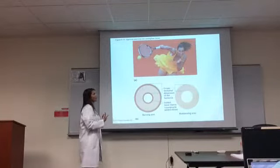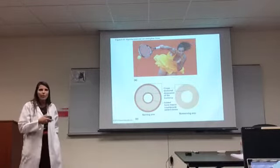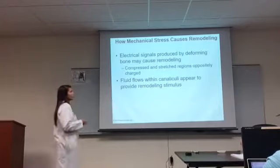The muscles tell it, I need a stronger base, so the bone is actually thicker. That's how we know which hand you are dominant, because of the thickness of the bone. Same on your feet. That's how mechanical stress causes remodeling.